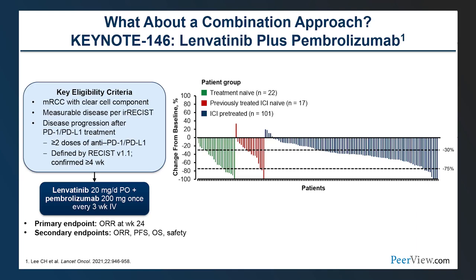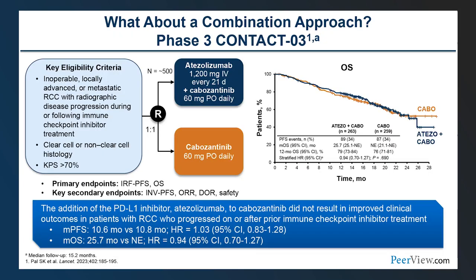And so you'll see the waterfall plot here. The ones in green are treatment naive. So there was a cohort that were not refractory. The cohort in red there are patients who were treated previously with immunotherapy checkpoint inhibitors. And then the expansion cohort, which was the majority of the trial, 101 patients were previously treated with immune checkpoint inhibitors. And you see a good amount of patients with disease stability or better, and many of whom achieved partial responses. So good activity of lenvatinib plus pembrolizumab even after prior immunotherapy combinations.